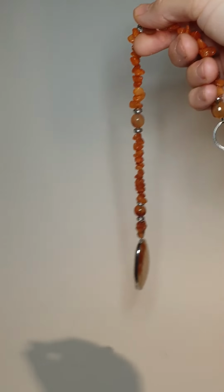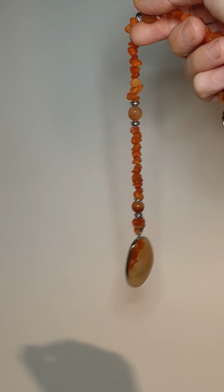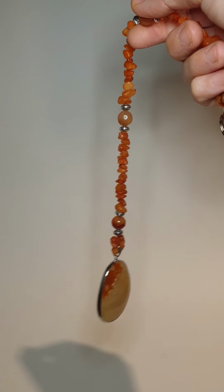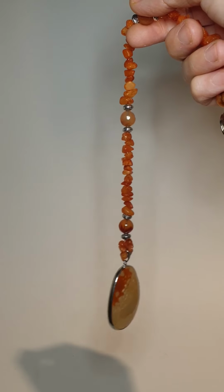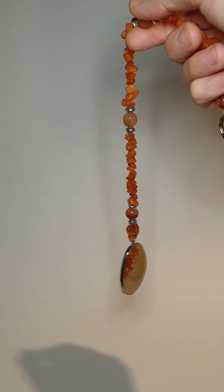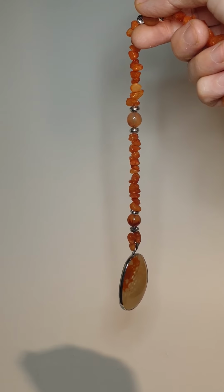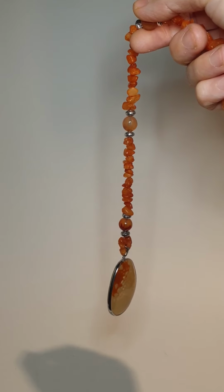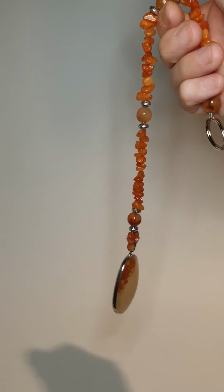All right. 45, and show us a no. Circling and stop. There it is. And there comes my little bit of left to right. That is my no.